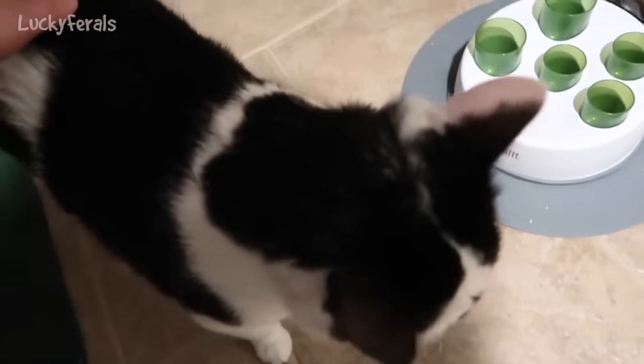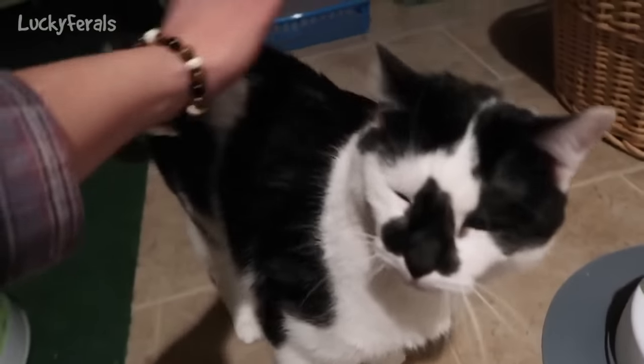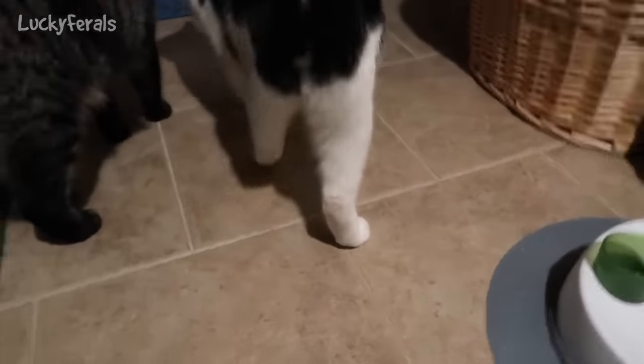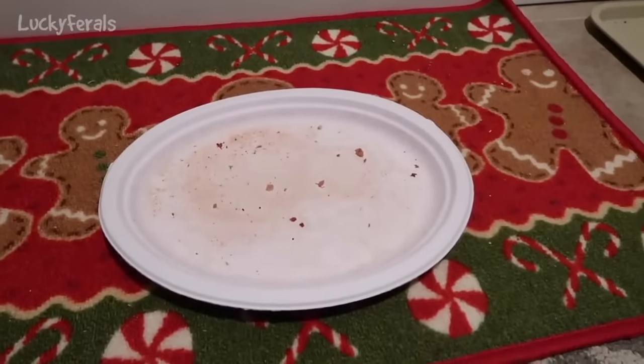Boo's upstairs crying like a baby. But if Boo can't behave, you know, he can't be with the other cats if he's gonna just keep attacking them. The cats ate all of their breakfast.